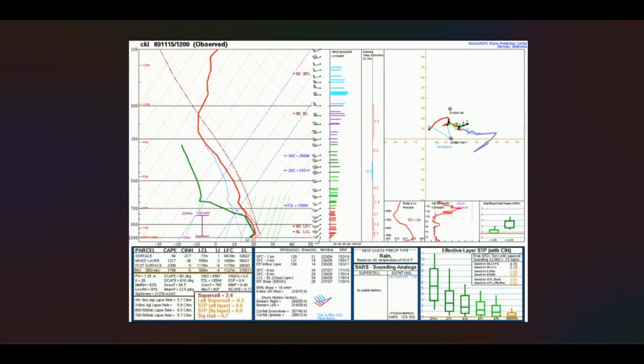So I'm going to start off by pulling up an observed sounding from Centerville, Alabama at around 12Z on the morning of the 15th, which is located in the west central part of the state. If you're new to soundings and SKUTs, you should check out my video on understanding these kinds of charts, as it gives basic information on how we obtain this data and what each of these lines represent.